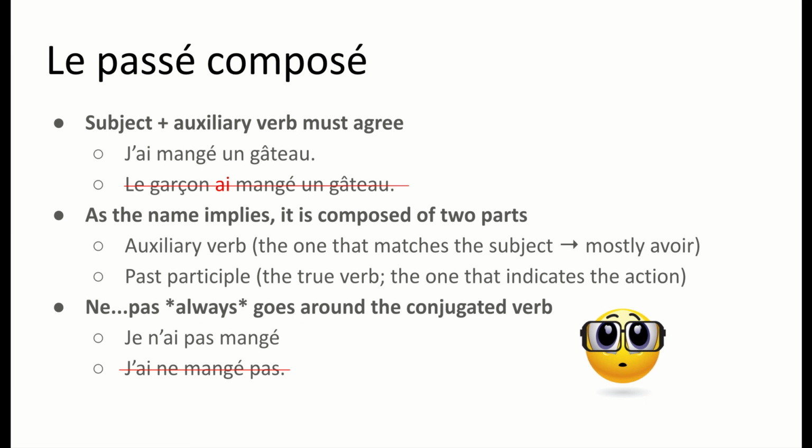And then finally, ne pas always goes around the conjugated verb. Okay. So, je n'ai pas mangé. I didn't eat. You would never have je ne mangez pas. No, no, no, no, no. So, the ne pas always goes around the conjugated verb.